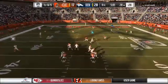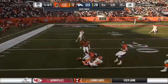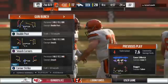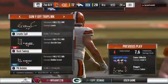Here's Mayfield. Flushed out right. He dumps it to Hyde. Heck of a broken tackle, but only able to work this down near the 23. It's a 4-yard pickup, and that'll bring up a 2nd and 11.